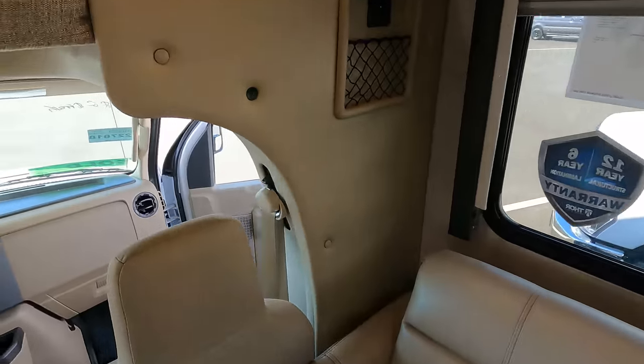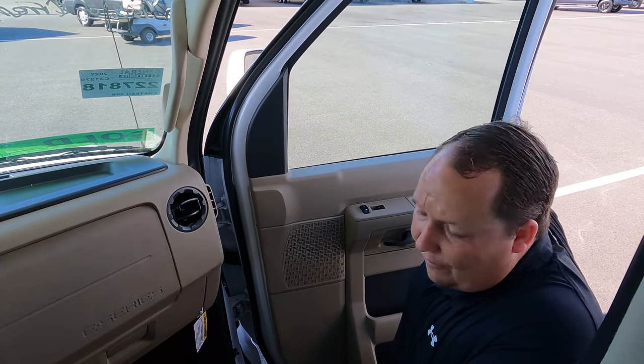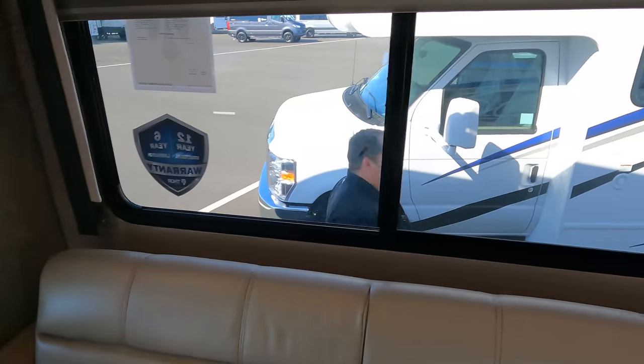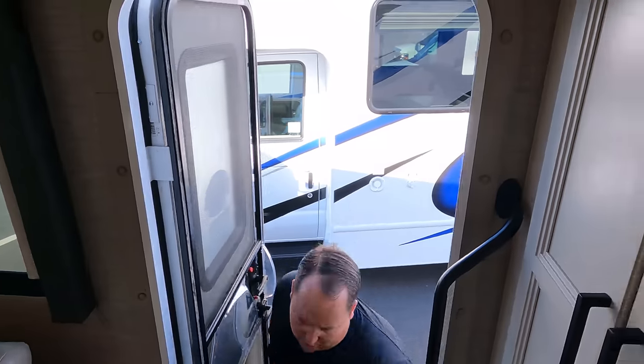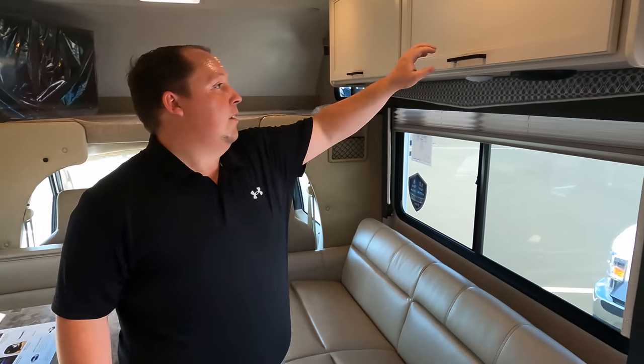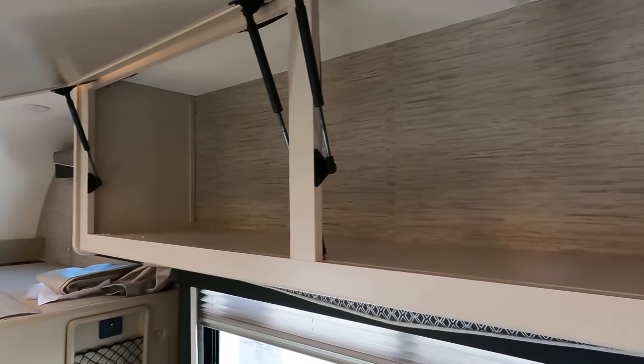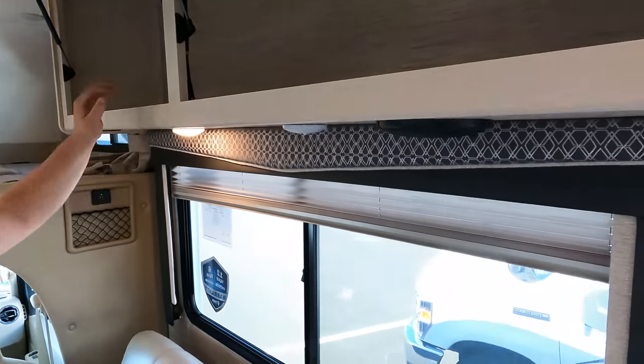Over here, 1,451 pounds. See, so they did cheap out a little bit, because it could have been higher with the 450 chassis. But then it would have been more expensive. So it's a trade-off. What's the price difference? Like $5,000? Yeah, it's expensive. And then right here, we do have, wow, huge storage, nice lights.